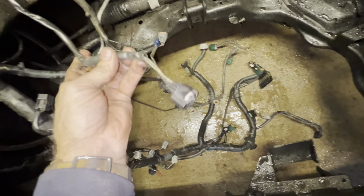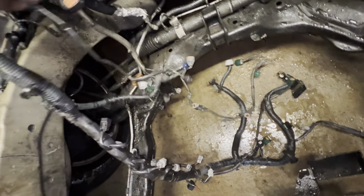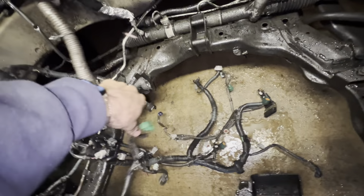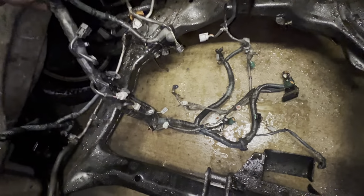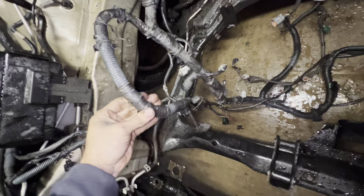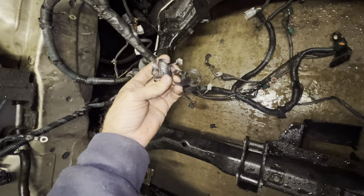So you want to go through and inspect all your pigtails. You want to wipe everything down. You want to check everything on this harness carefully and go through and retape it. Yes, you heard me. Retape it. If you look at this, look at all this. Look at all this, guys.